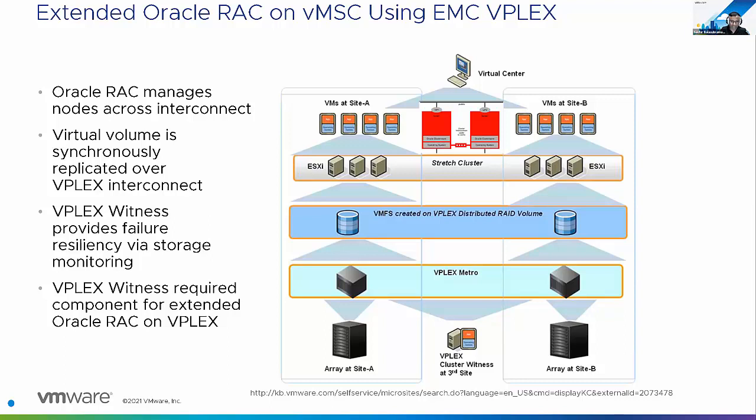And essentially the link at the bottom of the slide, the KB article, goes into more detail about vSphere Metro Storage Cluster using EMC VPLEX. Moving on.